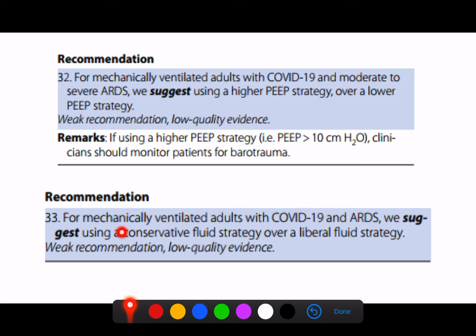Again, this conservative fluid strategy over liberal, obviously there's a lot of data suggesting that giving too much fluid to patients is bad, but at the same time we do need to give enough fluid to make sure that the patients are clinically and intravascularly euvolemic, and that's so important. And so whatever adjuncts you can use to do that, whether that's cardiac output monitoring, clinical examination, TOEs, transthoracic echoes, whatever it is, it's worth using those to try and make sure that your patient is completely euvolemic.